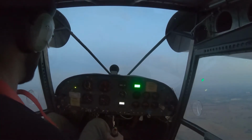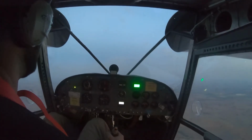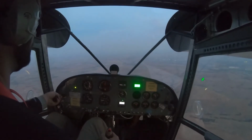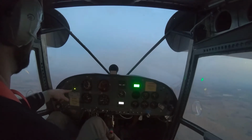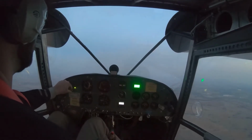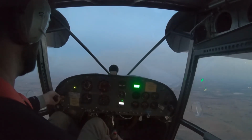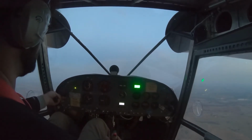So here we go, speed's below 60, wait for 55. There's 55. So here comes full flap. There we go. Full flap, power's going to come to idle. And I'm just going to go ahead and raise the nose, just with some trim here. I do want to have a little bit of forward trim, so I'm going to accept being out of trim here. We're expecting probably off the airspeed indicator. So let's go ahead, reduce that power.